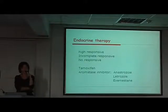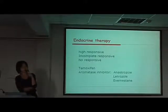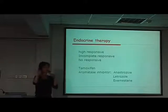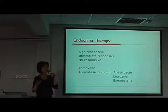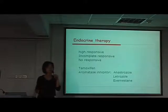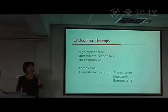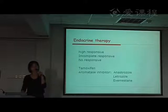And some patients are in the incomplete response group. For example, they have a lower percentage of estrogen positive. They report estrogen as positive, but it's 5 to 10% of cells that are positive. And maybe the progesterone is negative. So for such patients, we don't know if the endocrine therapy is useful for her, but we can try this kind of therapy. But for the patient with estrogen negative and progesterone negative, this patient is not suitable for endocrine therapy.